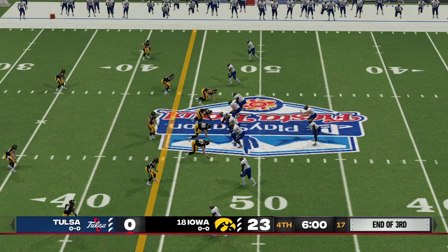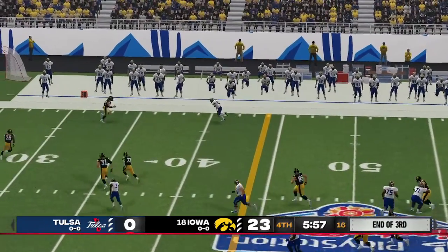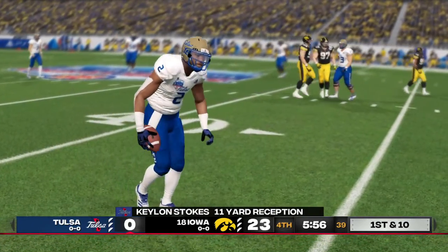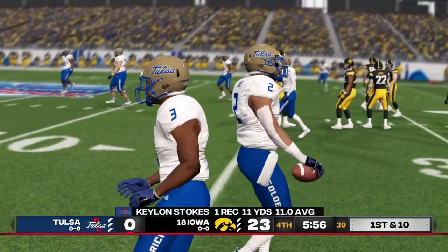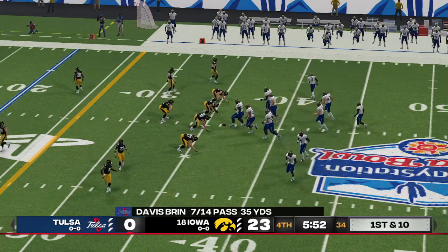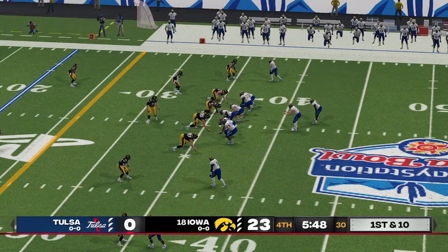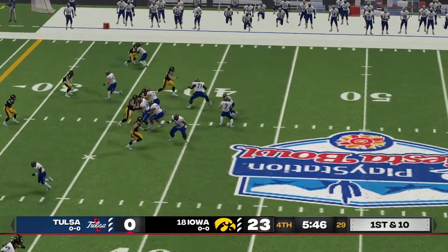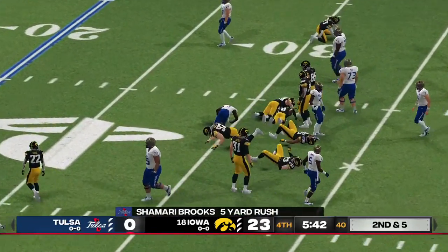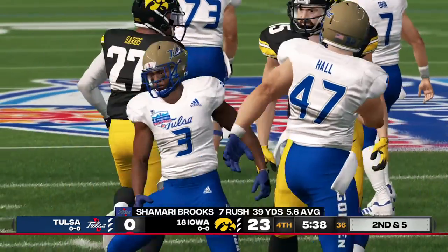Black five, black five. Caught out in the open. He's tackled in the open field. We've got a first and 10, ball on the 36. Black five. Nice run there. Brooks comes away with around 5 yards on the delayed handoff.